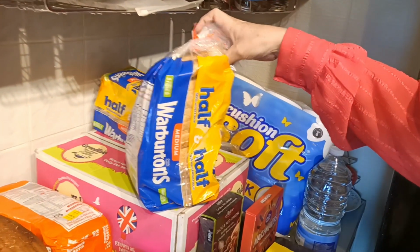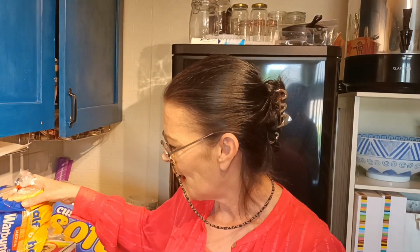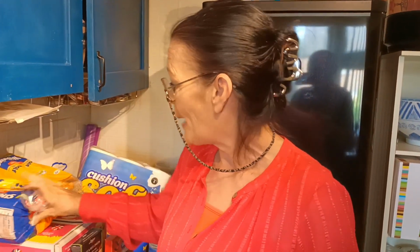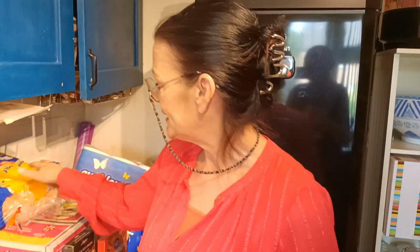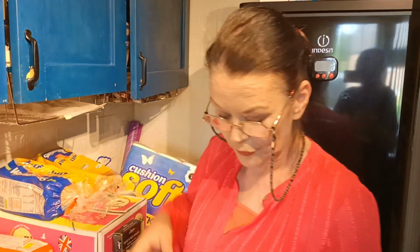2 Warburton's half and half loaves. Because we've got no transport and because we haven't been going shopping as often as we normally do, Carol and I, bread's become an issue. And Mr. Wallflowers asked me to stock up on the sliced bread today. So I managed to get 3 loaves of the sliced bread and some other bread items. So I got 2 of these half and half, absolutely completely free. But they would have cost me £1 each, so it's a total saving of £2. Both of those will go directly in the freezer, won't they? So we've got them to fall back on.